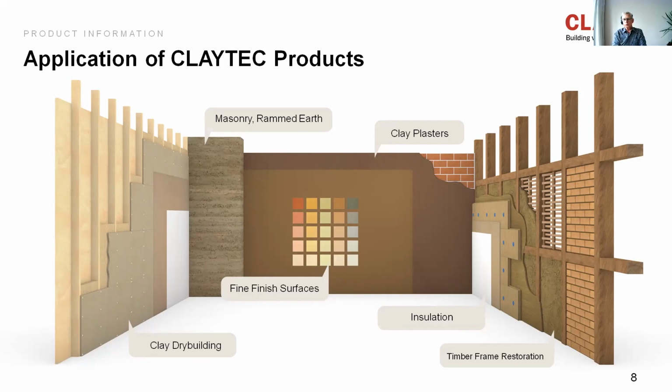On the right side, you find the timber frame restoration. It's still very important for us. The historical buildings in Germany, or for example in France and in England, and then the inside insulation, which is done with wooden fiberboards nowadays, not only with straw clay. This whole thing of restoration is a very important part of clay building still.